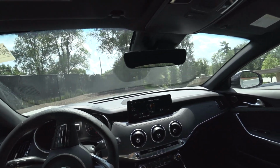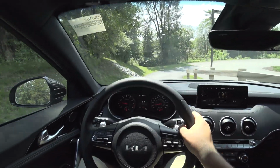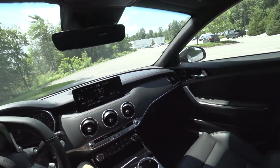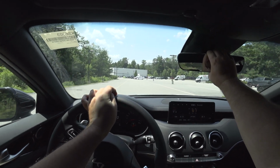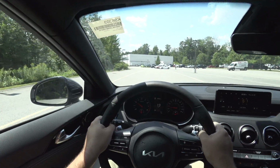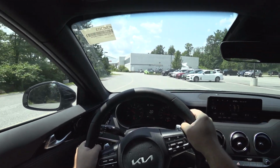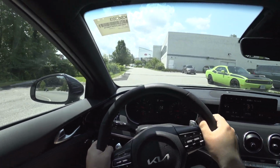I love the Stinger. Honestly, it is a riot to drive. And now with the upped power, honestly, the GT line might be one of the biggest bargains in the new car market under $50,000. I'll probably get a GT under $50,000. But under $40,000? I don't know where I'd go other than this.